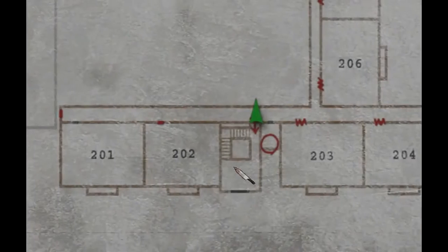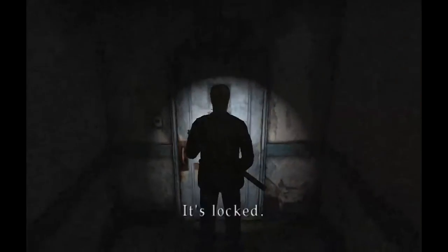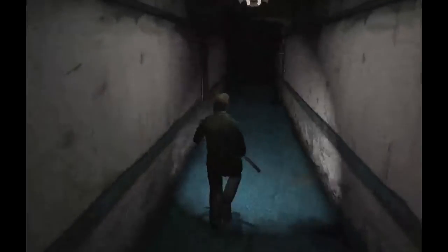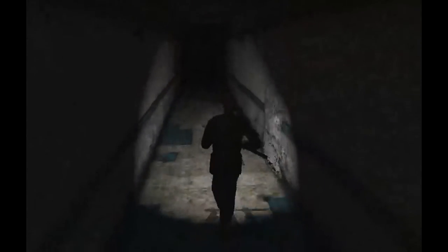So, where could I go? Oh, I didn't even check those rooms. It's locked. Let me guess. Locked. Yep. Okay. Wait, I think I did go down that way. So there's like some key I need to get. Probably that key that stupid girl kicked away. That's the garbage chute. Lock is broken. Oh, what the hell was that? That scared me. There's a scream.